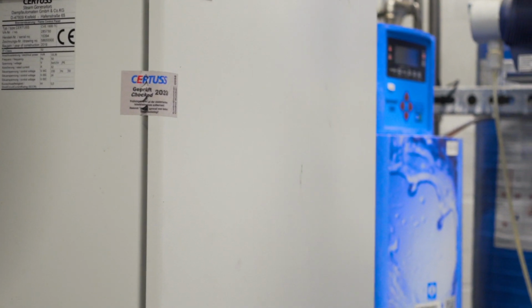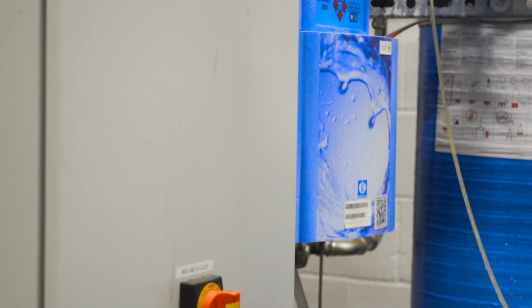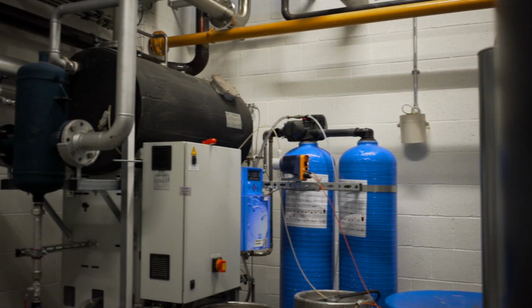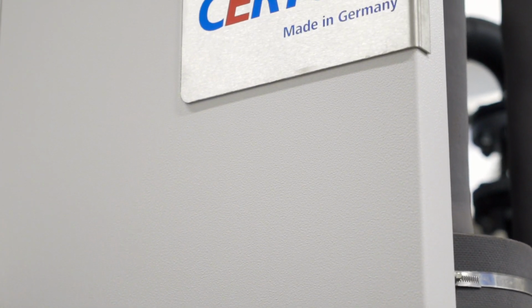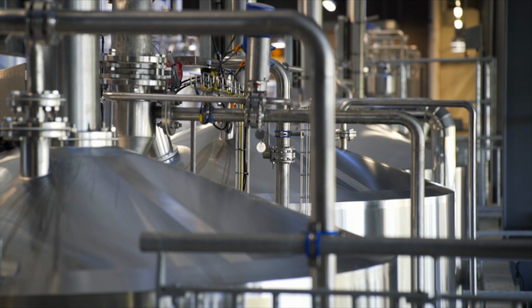Care and maintenance of the boiler day to day is quite straightforward. We carry out some small maintenance activities like checking the water chemistry, checking the filters are clear, making sure the softener's working, but other than that there's not much for us to do. CERTUSS take care of everything else on a 6-monthly maintenance plan, and as and when we've got any questions, they're always at the end of the phone.